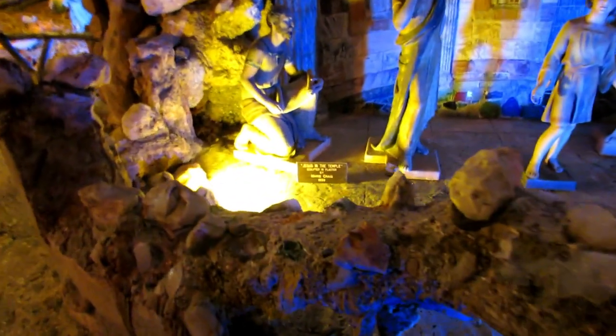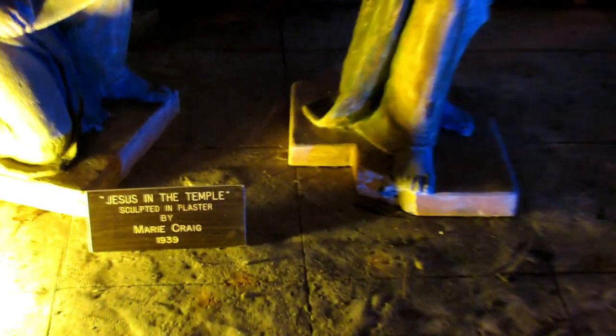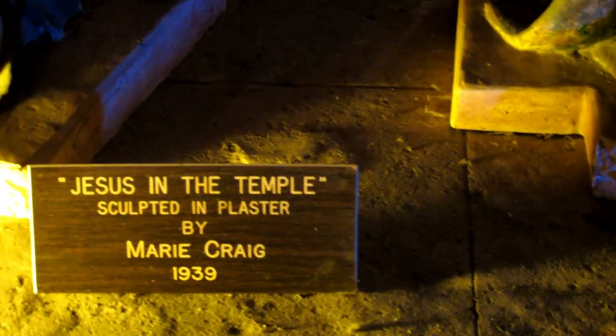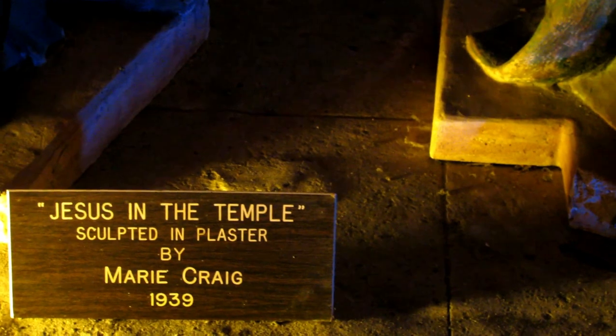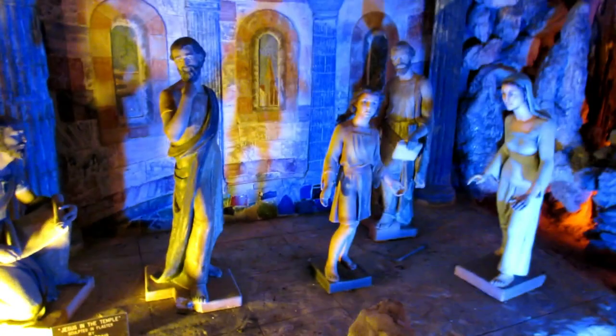Each one kind of tells you what the setting is. Like this one was Jesus in the temple. This setting was done in 1939.